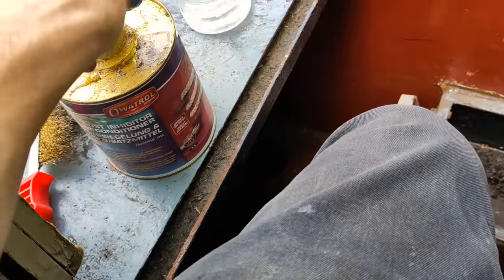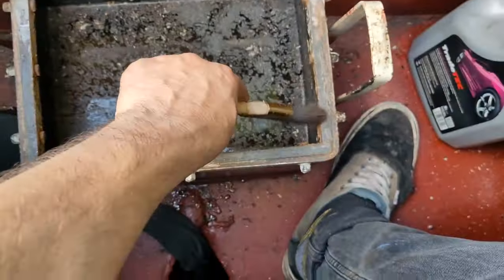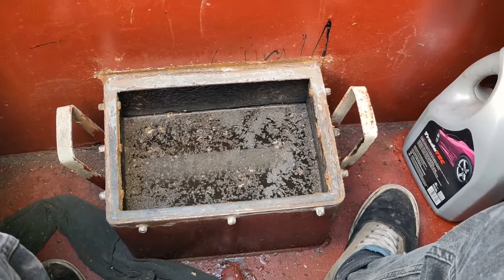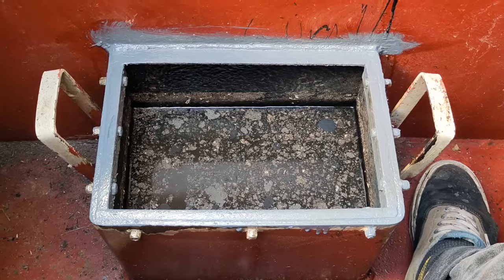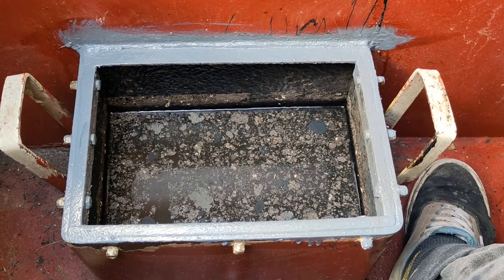I'm gonna put some of this rust inhibitor on it next, around the edges and on the inside here where it's just started to pit a little bit as well. And then we're going to try and get a couple of coats of primer on it before we go to bed, I think. I mean, before we go to bed, it's only 4:30. I am literally waiting for paint to dry. The first coat of primer. So exciting.